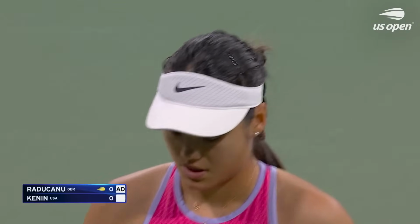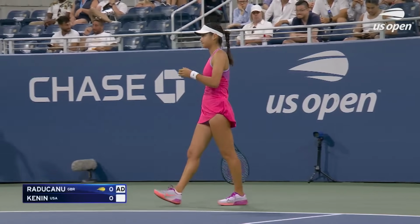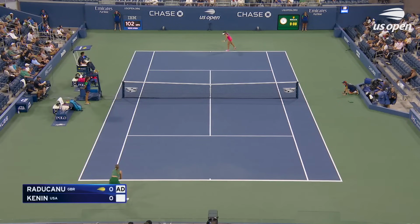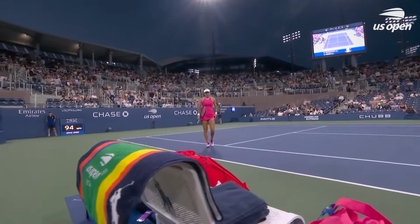Change up on the serve. First one that she's gone flat down the tee. Kenin expecting that out wide one that Raducanu has consistently gone for on the deuce side. Again, Raducanu. Oh, that's a big game. Saved a couple break points against her.